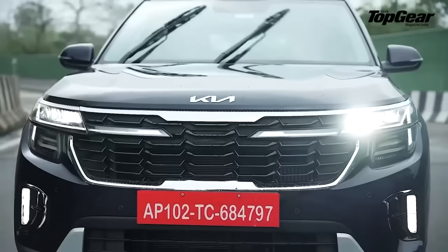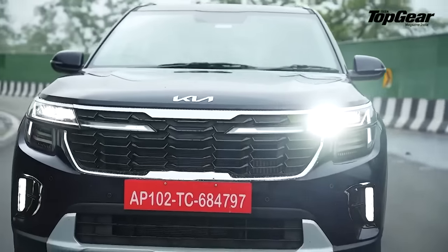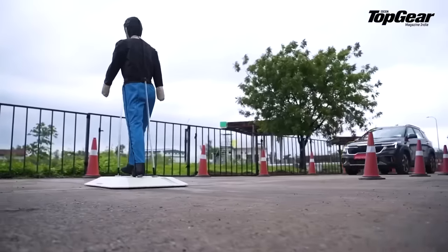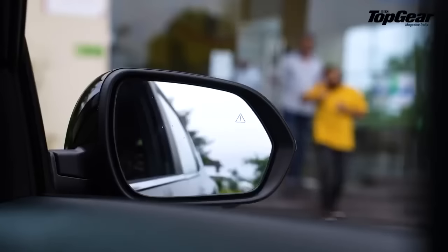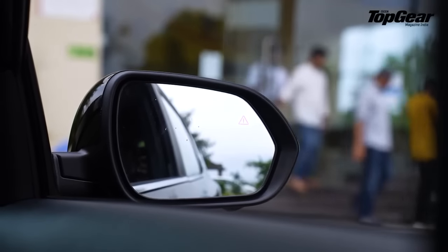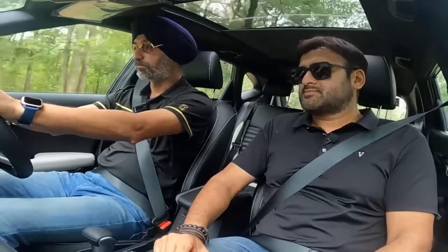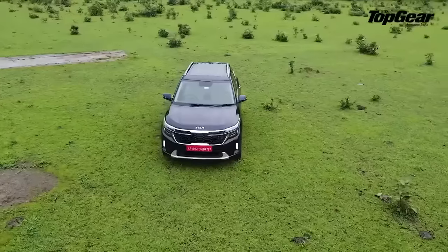But the big thing that we brought in this Seltos is ADAS 2.0, which has 17 very strong features, which include forward collision warning, even forward collision avoidance, and blind spot. In fact, when you put on the indicator, you can see the display on both sides of what's coming from behind.